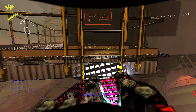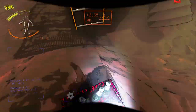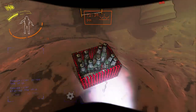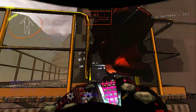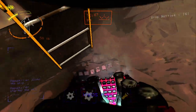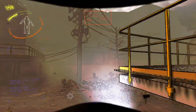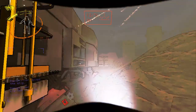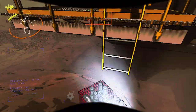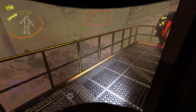Come on! I can't use the ladder. Can you pick that up from there? Let me see. Can you take it from me? Bring it closer. Set it down. Look at the bees. Oh, they're not doing anything. Okay. Well, I cannot pick that up. All right. Let's see.